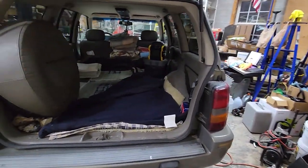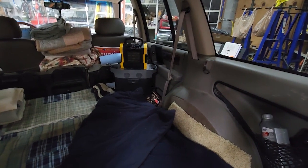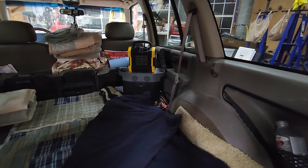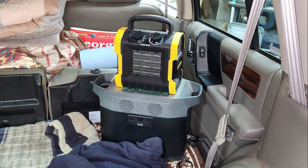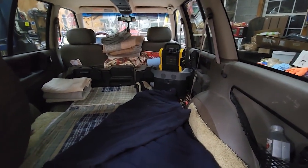So here's our little arrangement. We've got a 12-volt solar battery over there. We've got a little 110 heater. That solar battery will run 6 110 circuits. It is an EcoFlow, I think 3300, 3600. It's also got 12 volt and USB.